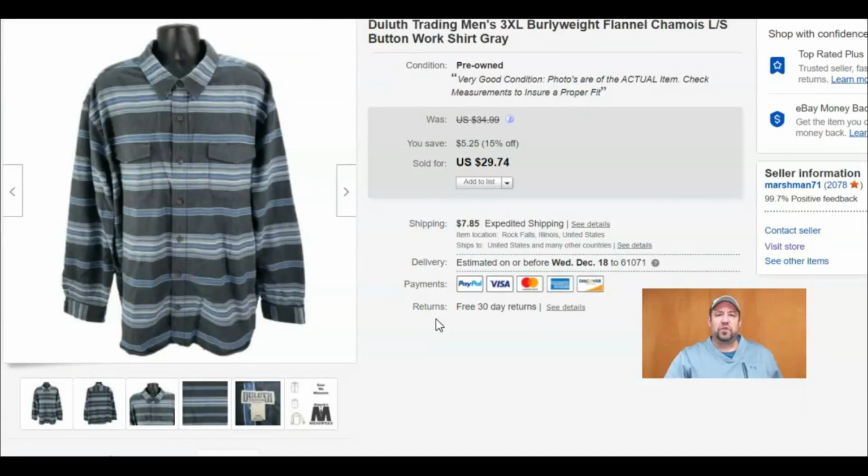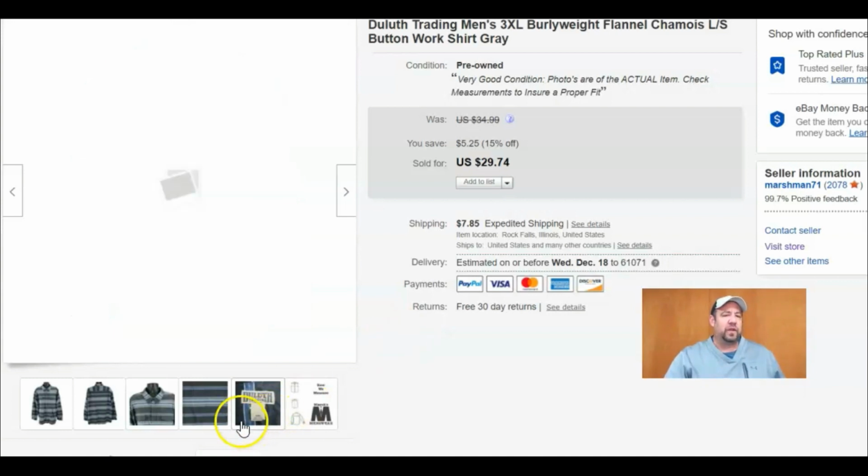This here's a Duluth Trading. This is the Burley weight flannel, so it's a super heavy flannel work type of shirt. I actually picked this up thinking it might fit me, but this is even bigger than I would be able to pull off. So Duluth stuff typically runs a little bit on the larger size. This one sold for $29.74 plus the buyer paid shipping, and this sold in just a couple days of me listing it. So really nice.